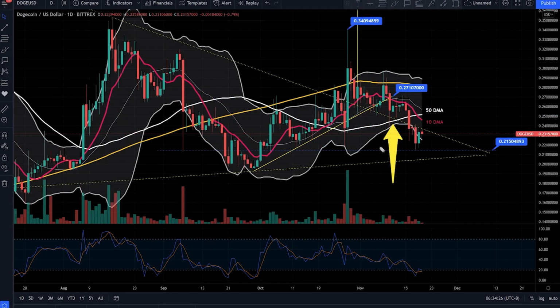Fast forward, this is the daily chart for Dogecoin, and the date that I have is 6:30 a.m. Pacific Standard Time on November the 20th. Last time when we looked at Doge was on November the 11th. That was one day after a major drop in price where Doge dropped to about 23 cents. The following day, Doge rebounded, and at one point it was trading up almost 8%. Ran all the way to 27 cents.